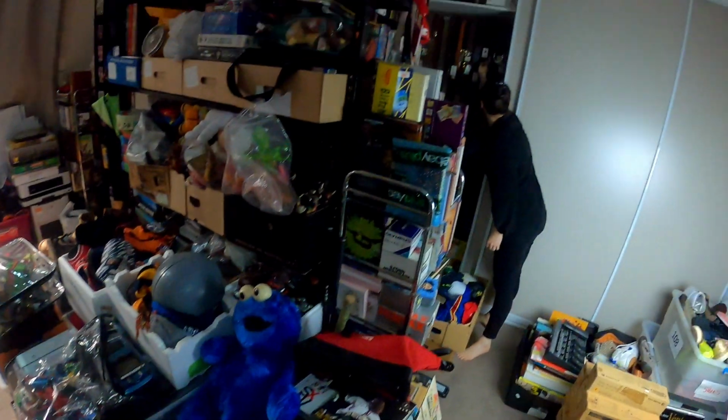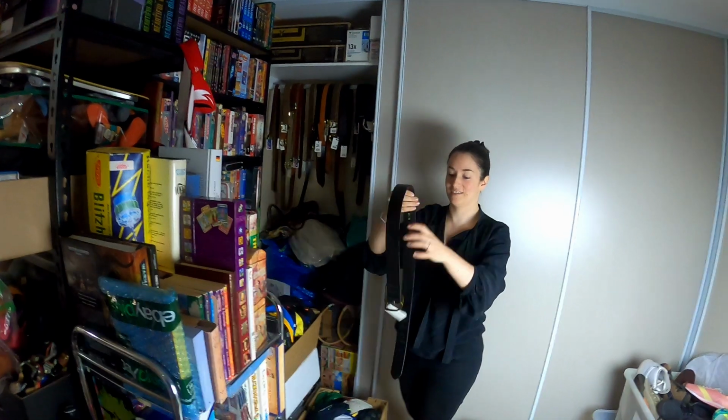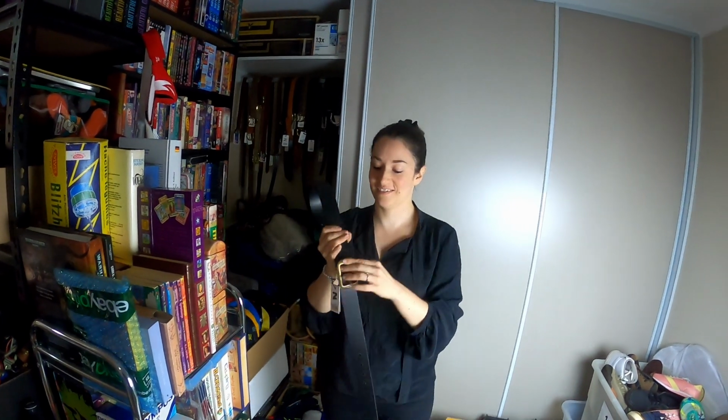Another belt. We sold this one for $69. Very happy with that. Size 36. As we've told you guys, we're able to just restock these when we need to. And yeah, they just keep turning over. So very happy with those belts.